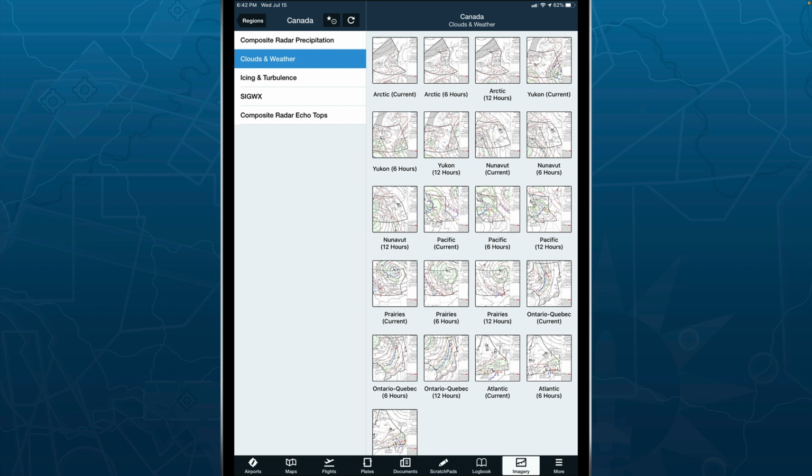I personally like to start my weather briefings from a top-down perspective, so I'll go to the surface analysis first, and then look at what's going on in the atmosphere on a bigger scale. Then I'll whittle that down to a GFA in the region that I'm flying in. I'll take a look at the GFAs for the 6-hour, 12-hour forecasts as well as the current one. And then I'll whittle it down further to METARs, TAFs, and start looking at those layers in ForeFlight.